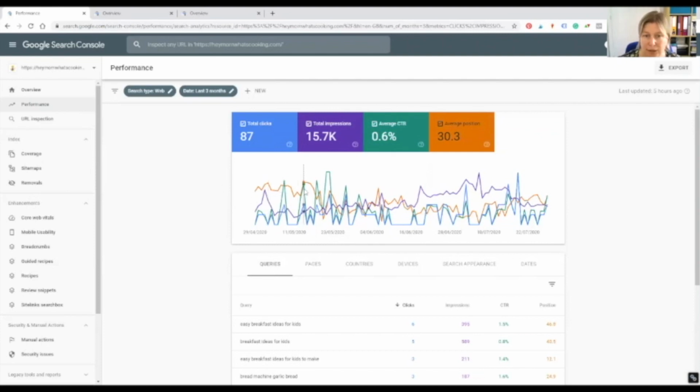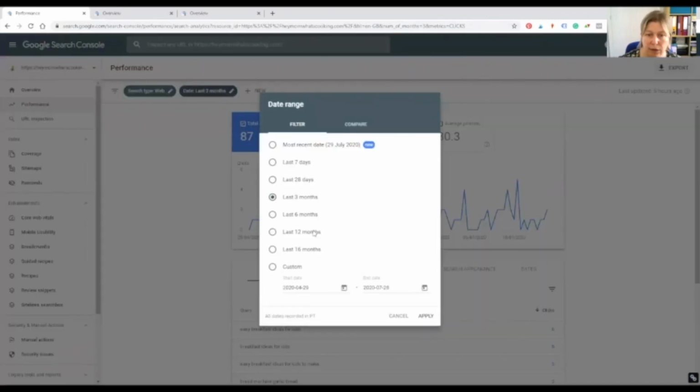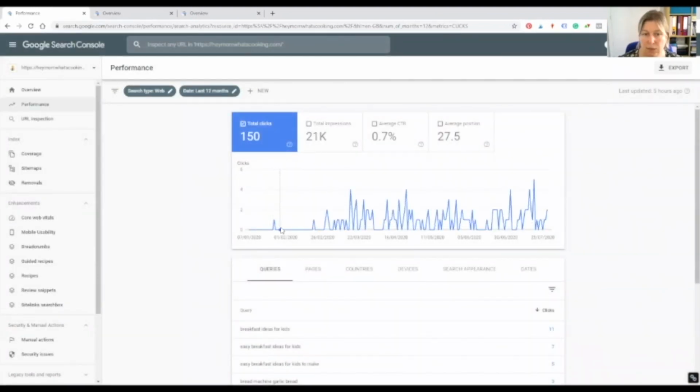The graph here shows the movement of clicks. For a new site, I would be expecting to see up and down, clicks on no days, clicks on some days. If you look at it over the last 12 months, so this will give all of the data for this site, you can see it was no clicks at all, and then it started to increase, and the number of clicks per day is increasing, as well as how often there are no days.